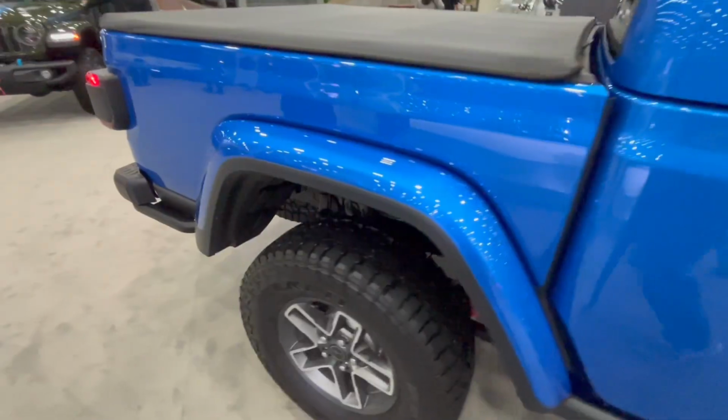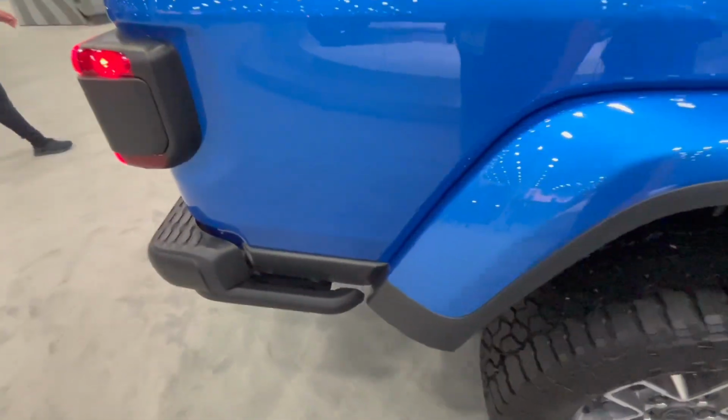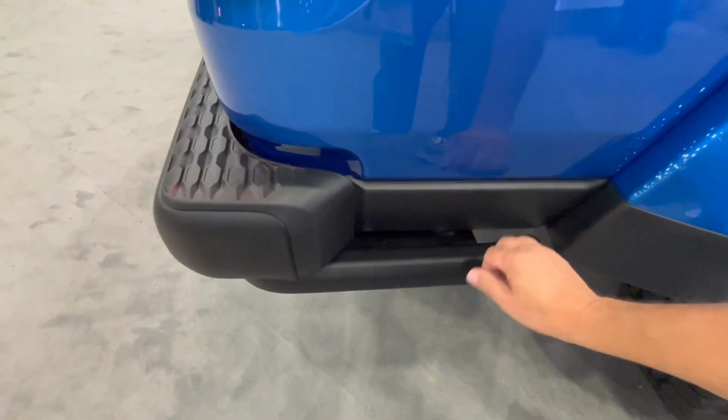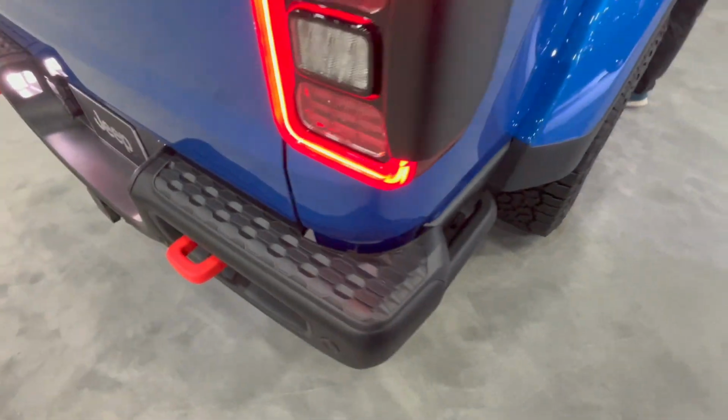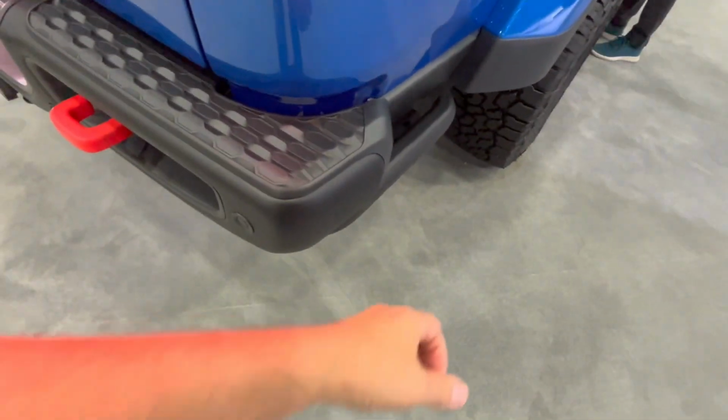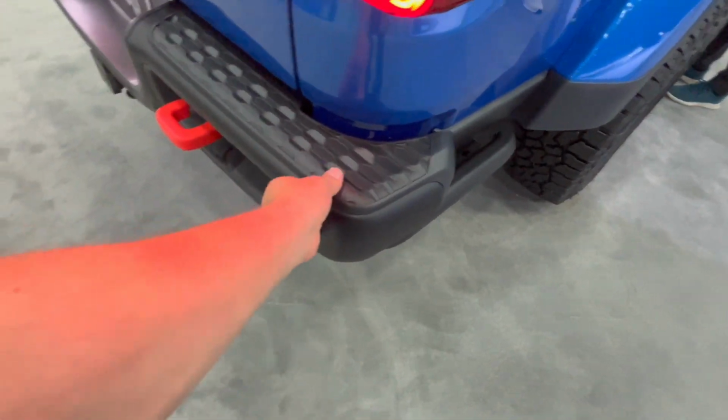Anyways, massive shocks. You're going to notice that you have these rear quarter panel skids, which that's steel. That was previously only available on the Rubicon. I think it's great they have it on the Jeep. We have a steel bumper here. That is the steel bumper.